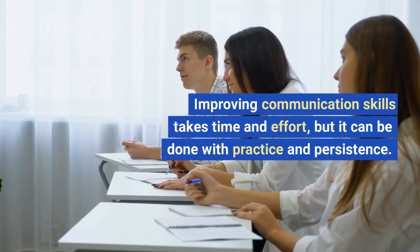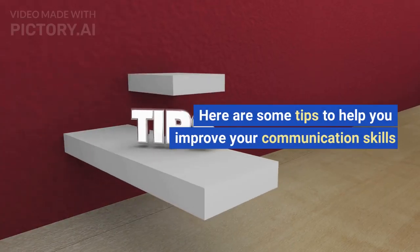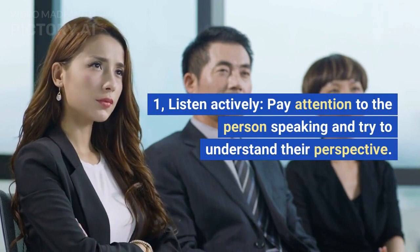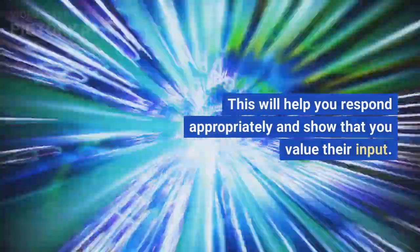Improving communication skills takes time and effort, but it can be done with practice and persistence. Here are some tips to help you improve your communication skills. 1. Listen actively. Pay attention to the person speaking and try to understand their perspective. This will help you respond appropriately and show that you value their input.